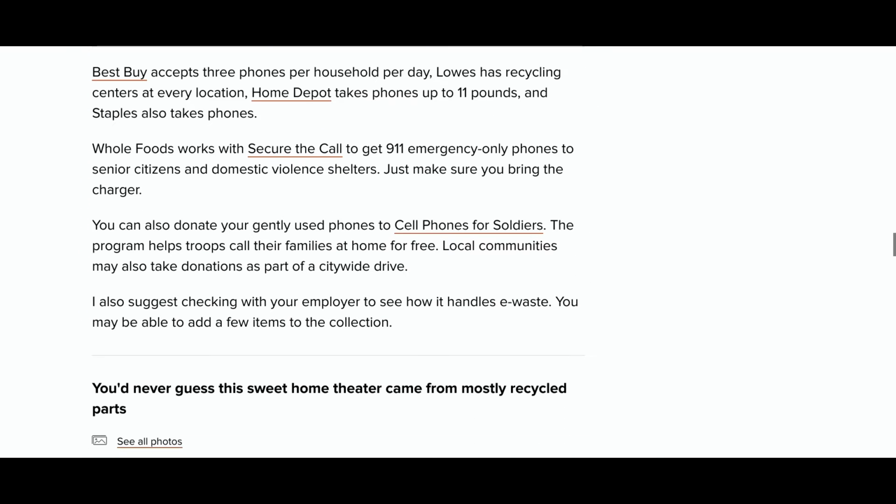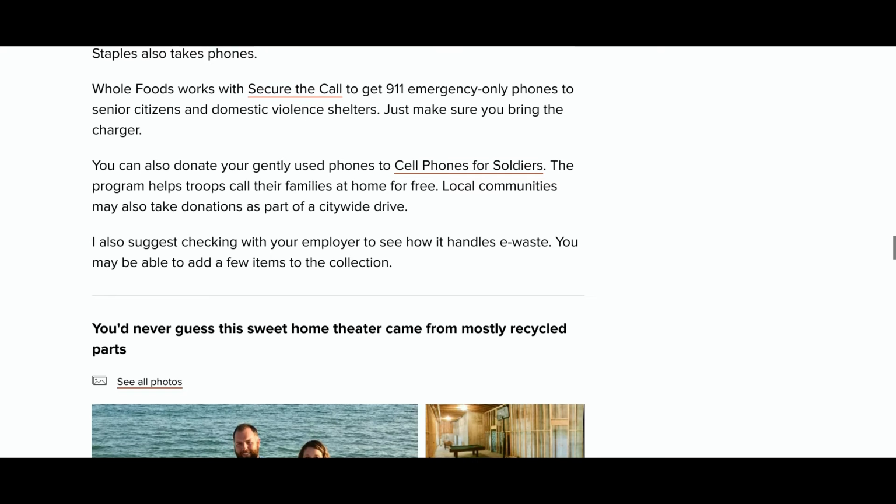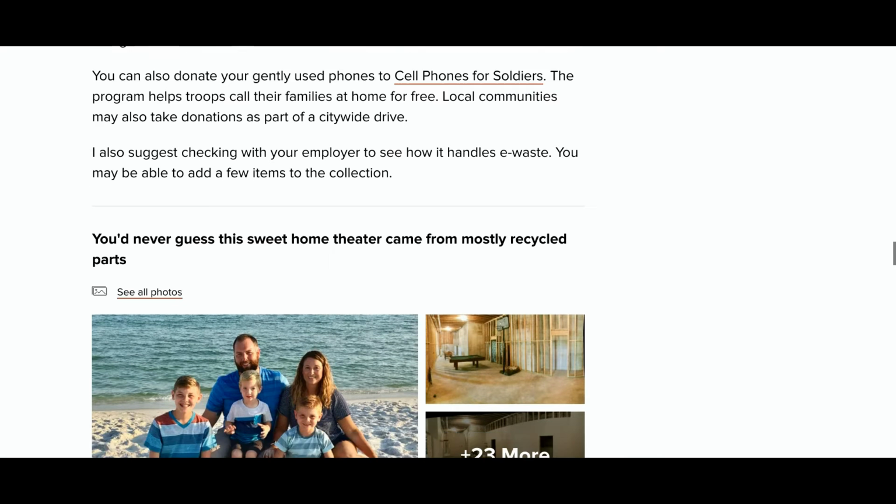Best Buy accepts three phones per household per day. Lowe's has recycling centers at every location. Home Depot takes phones up to 11 pounds, and Staples also takes phones. Whole Foods works with Secure the Call to get 911 emergency-only phones to senior citizens and domestic violence shelters. Just make sure you bring the charger.